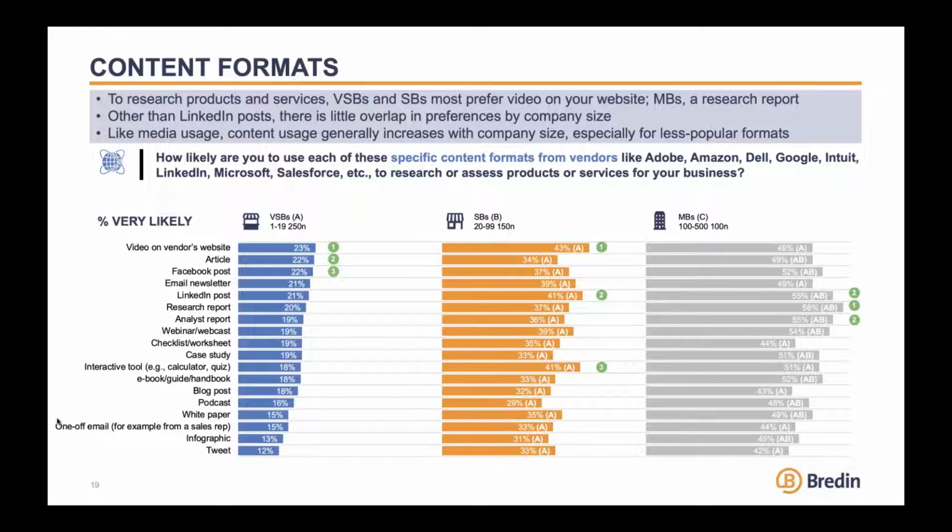And again, it's really interesting to see the differences by size, on two different criteria. One, the specific format that they like, and also the degree to which they like or utilize those formats. They're different on both dimensions by business size. So what you can see, if you look at the very smallest businesses, the highest percentage that say they're very likely to use it is 23%, as opposed to 58%, for example, of mid-sized businesses who like research reports.